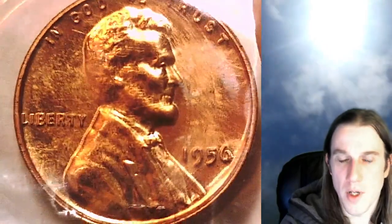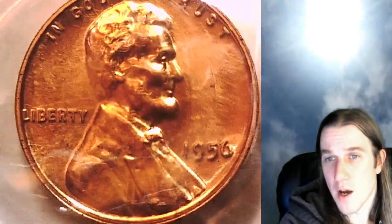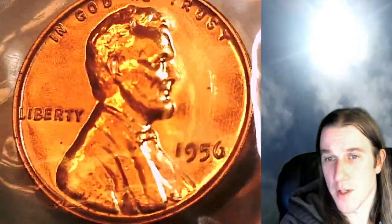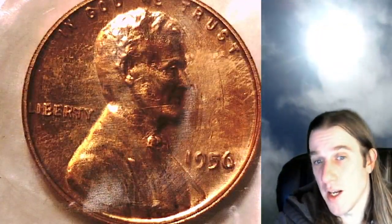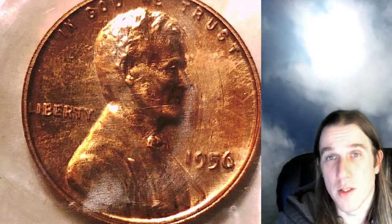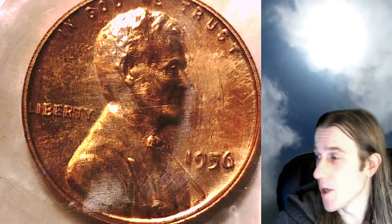I don't think we could get a 65, so it's not going to be huge. But if this is an unknown variety, I can check varietyvista.com. There are a couple of other sites as well where you can check different varieties. If this wasn't a known variety and I could get it recognized, it might actually be worth a lot of money.